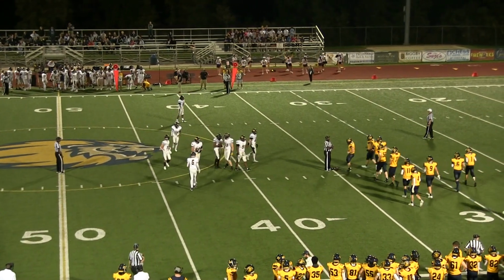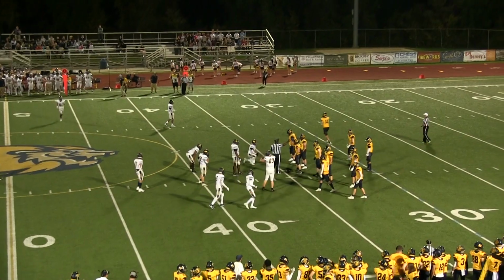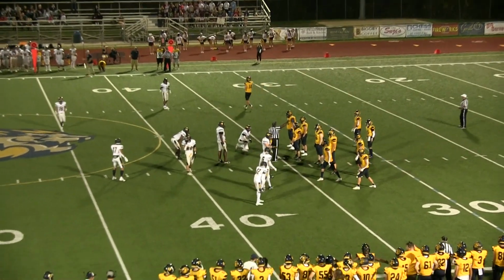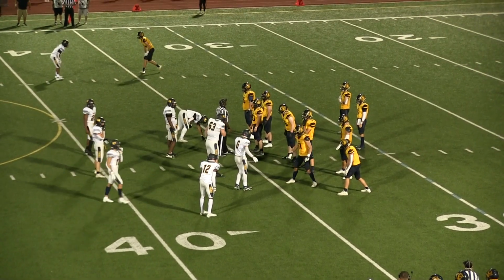All right, Lions trotting back out on the field here. Take the ball over at the 35. That answers the question about the 40. McGlinch brings him back out in that shotgun look here. Trips left. Bunch of trips left.